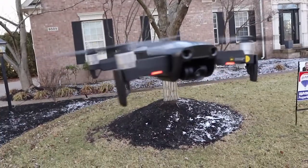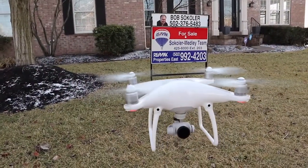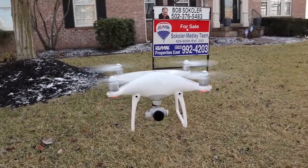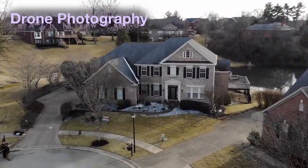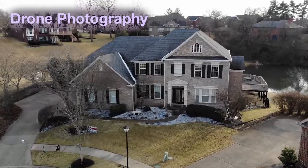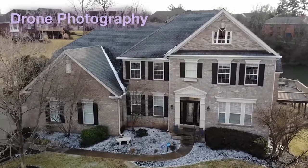This is our newest DJI Mavic Air. We have the Phantom 4 over there, as you'll see. Two different abilities to do two different things. And here's some of the video we shot with the drones. You can see this aerial view gives you a whole new perspective. You can see the lake in back of the house. You would not have seen that from a ground photo.